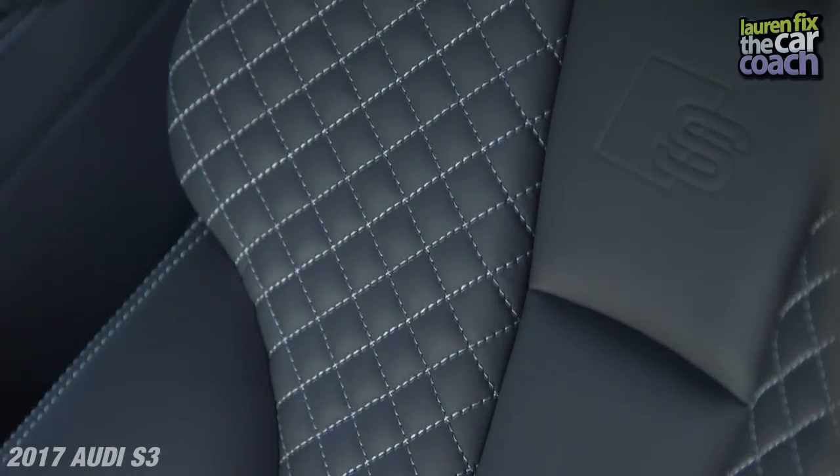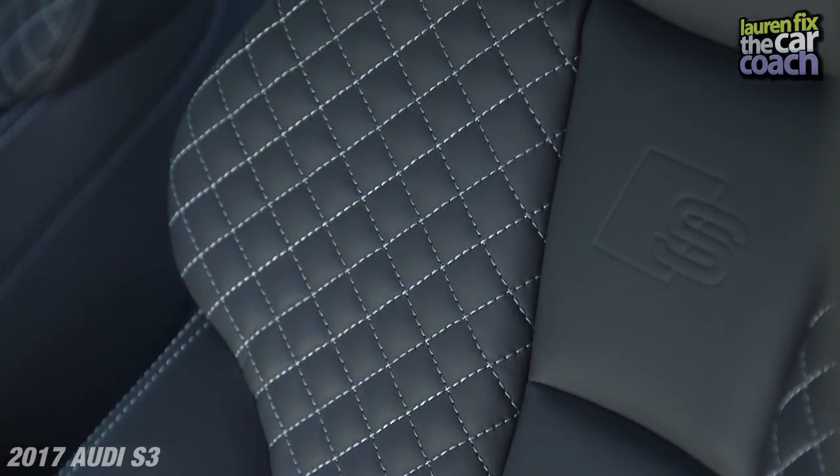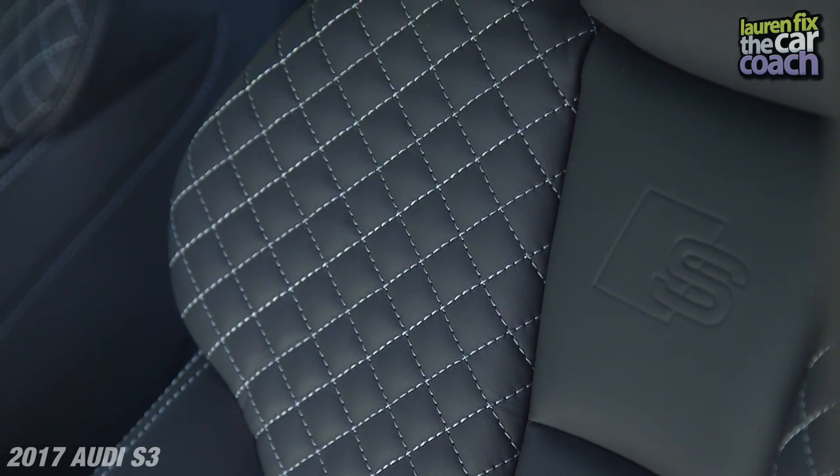The seats are very supportive, they're comfortable, they're cool looking. Take a look at these seats. All the headrest is integrated, and it's got the diamond pattern, and of course the S logo embossed.